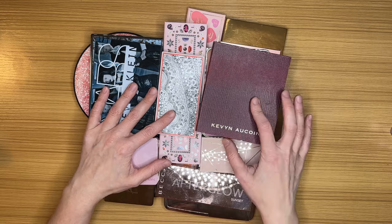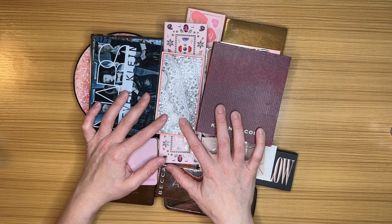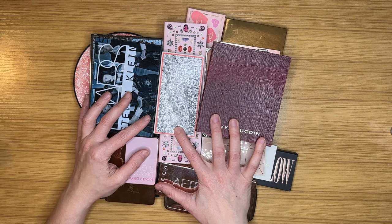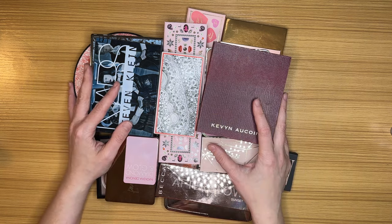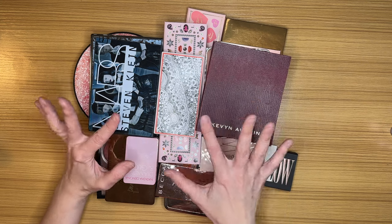I would like to really get to know everything that I have before I start bringing a lot of new things in, and I'm hoping that through getting to know the products I already have, I will also learn a bit more about my own preferences, what kind of formulas I like, what kind of textures, and this way when I buy products in the future, I will be more critical and kind of more strategic in my purchases. I hope that makes sense.